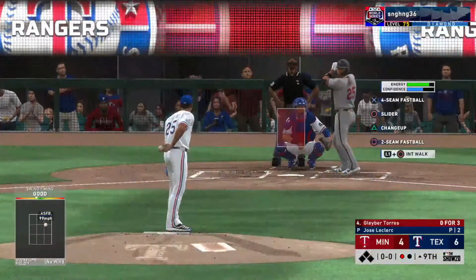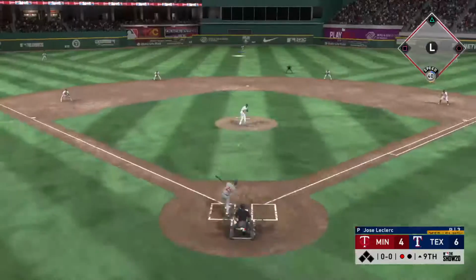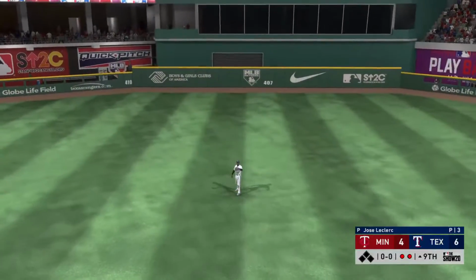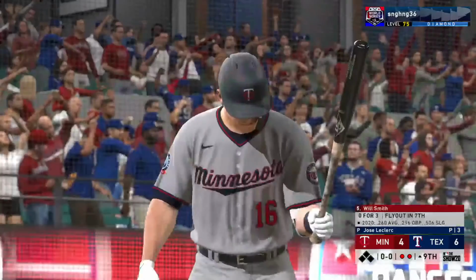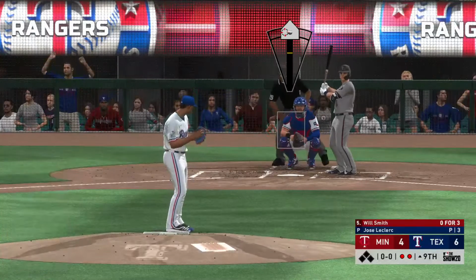The next twin up, Gleyber Torres. It was a fly out for him in his last trip. Hit in the air to center field. Robert is there now, and he has it. 2 gone. Up next for Minnesota, Will Smith. And he needs to make something happen.